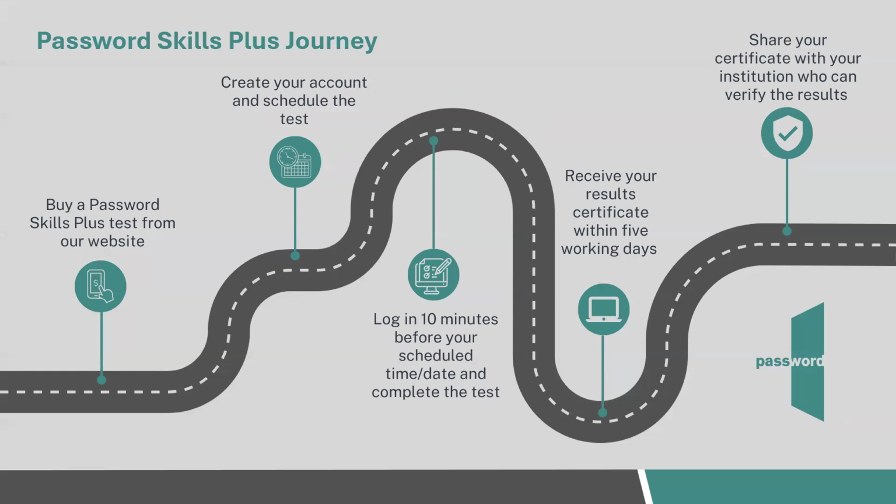So in terms of the Password Skills Plus journey, the students will buy the test online. As I said previously, the test was bought through the University Partners website. Password Skills Plus is bought directly from our website. The students will then receive 2 emails. The first is instantly sent to them. It's a confirmation email of their purchase, and that will have their test login. They need the test login on the day of the test, so please make sure your students keep that email safe.